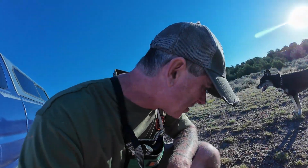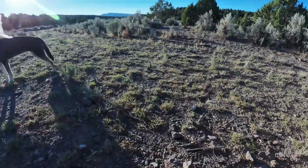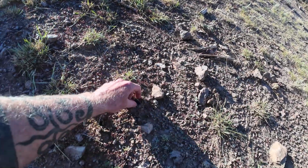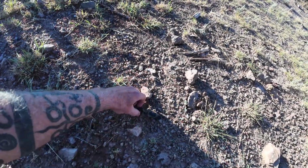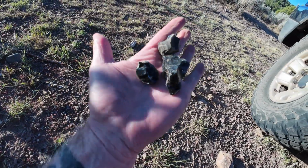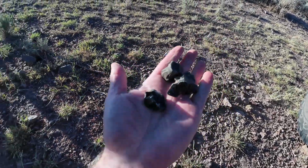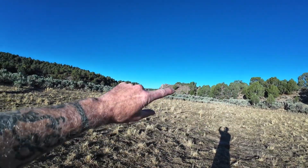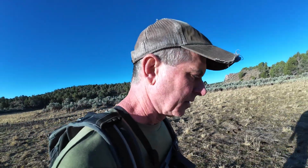Well, this is a good sign. Once again, right where I pulled off and parked, I've got obsidian, all types of debitage here. I mean, there's just piles of lithic material. This is a good sign. So these two points here and above are probably good spots. There's probably stuff all up in there. We're gonna make our way up there.